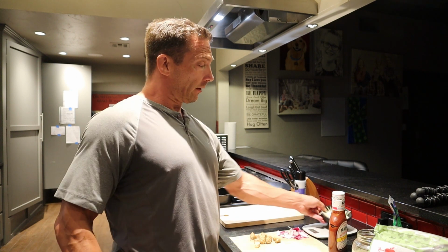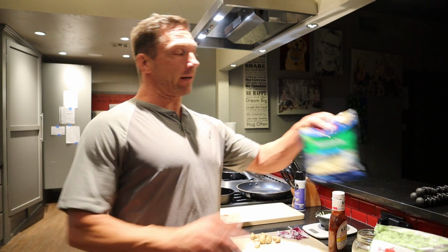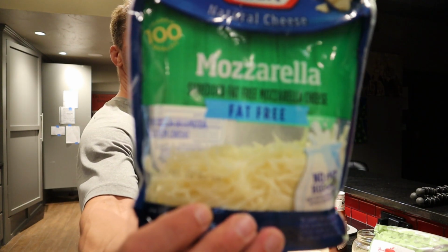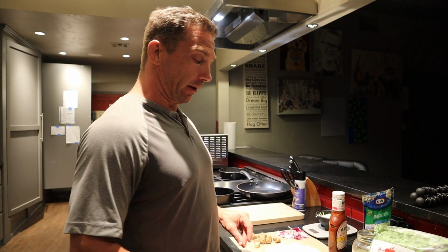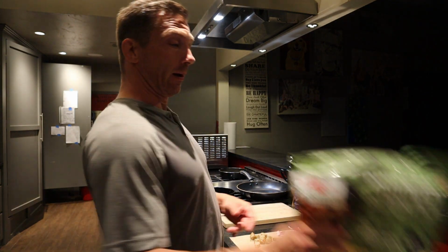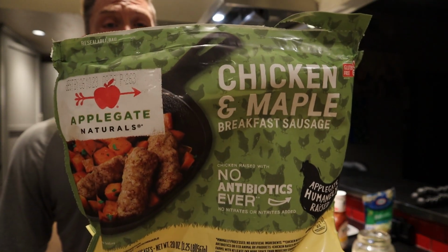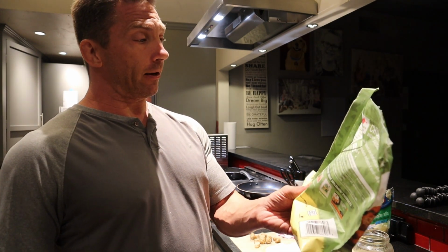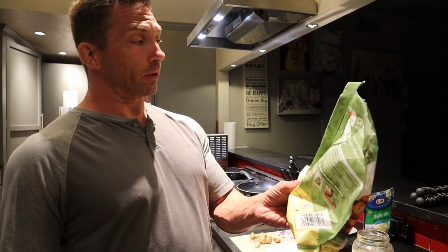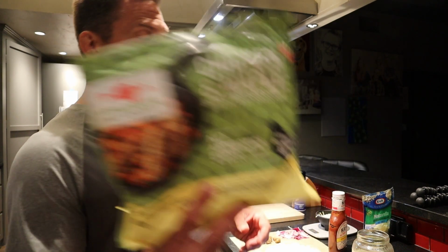And then I'm gonna have a little bit of jalapenos. About 30 grams of red onions. 70 grams of fat-free mozzarella cheese. And then just to have a little bit of meat on there, I've got 3 of these, they are awesome, guys, these chicken and maple breakfast sausages. 3 links, 110 calories, 2 carbs, 7 fat, 9 protein. So great macros on here.